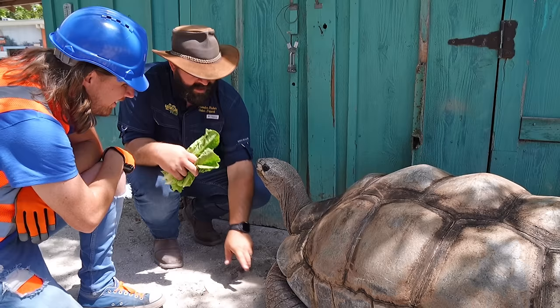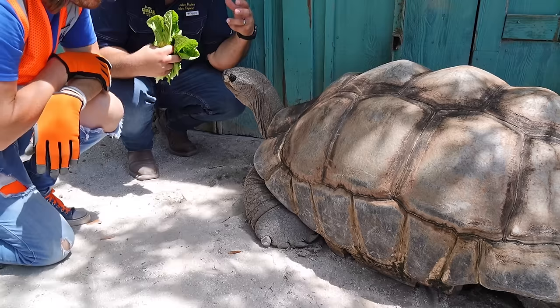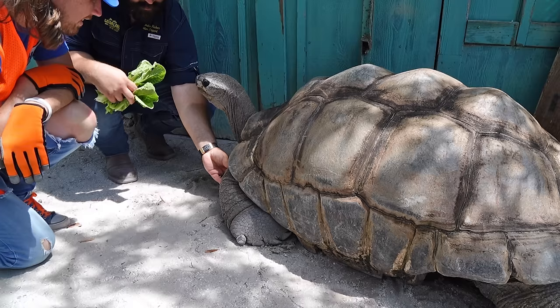And this hard skin helps protect his legs. He can tuck those in. Now he won't go fully into his shell like some turtles do, but he goes in a good ways to help protect himself. And these legs tuck up to give him that extra layer of protection.